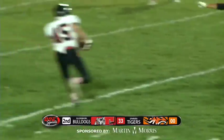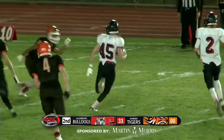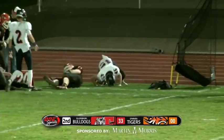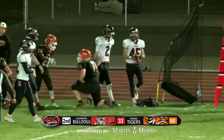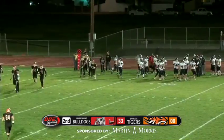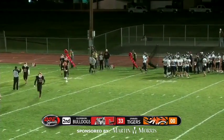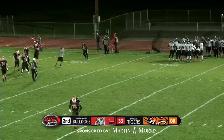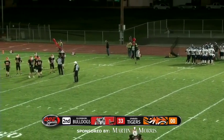And that is picked off by number 45 of the Bulldogs. Finally brought down. Christian McDonald with the interception. That was a great heads-up play. Looked like the wide receiver hesitated just for a step, and that was just enough to get that ball a little bit out of his reach. Klein on the tackle for the Tigers.